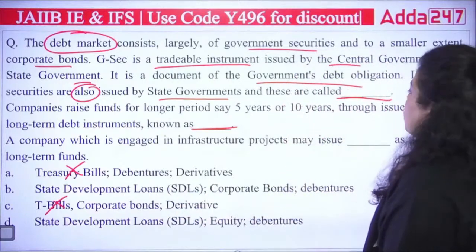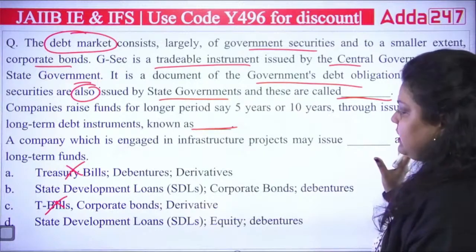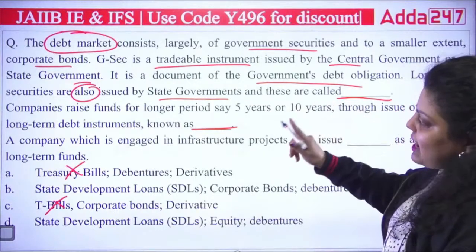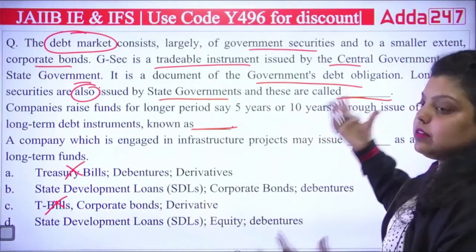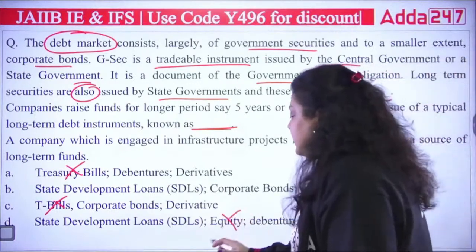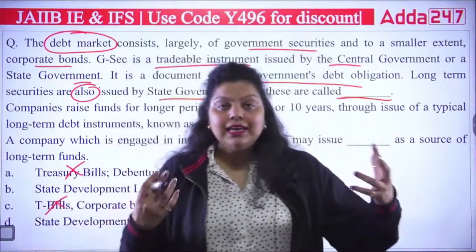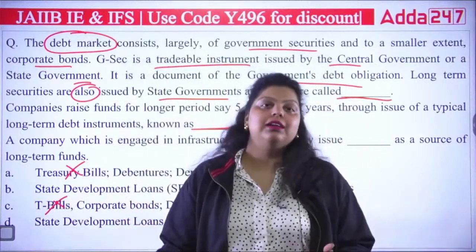Now further, if we talk about long-term securities issued by the state government, that is state development loan. Second, when a company issues a 5 or 10 year longer-period security, that's not part of equity. Equity is a share. Equity is not a part of the debt market. Equity is a part of your equity market, that's the capital market.